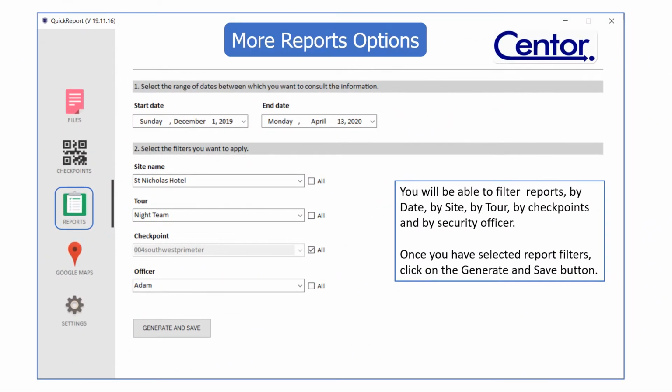More report options. This allows the security company to make specific reports about specific sites and send it to the customers. You can filter by start date and end date, by site name, by tour name, by checkpoint, and by officer. Press the Generate and Save button to generate the report.